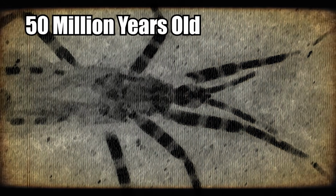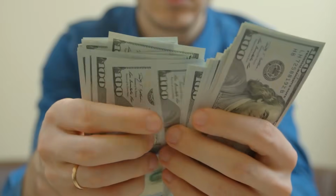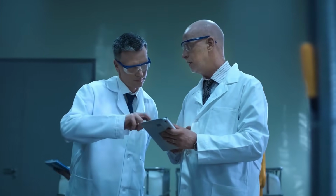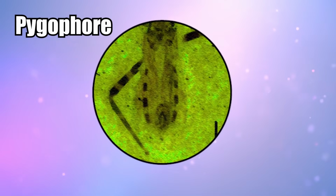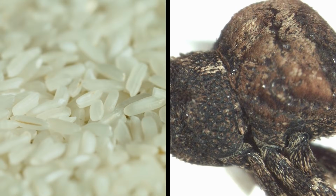50 million years old. It was found in 2 pieces, split almost perfectly down the middle. 2 different people each bought a piece from a fossil dealer. For the study, researchers tracked down the 2 pieces like the twins from The Parent Trap and examined them together. They realized that the insect's genital organ, called a pygophore, had been broken in 2. By getting a clear look at the pygophore, which is roughly the size of a grain of rice, they realized that the specimen constituted a new species.